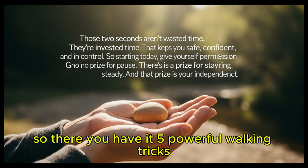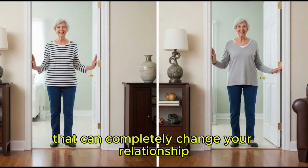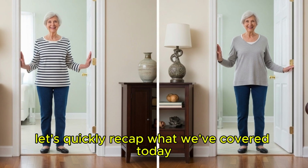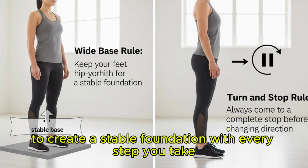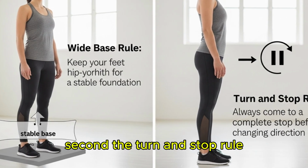So, there you have it. 5 powerful walking tricks that can completely change your relationship with balance and safety. Let's quickly recap what we've covered today. First, the wide base rule. Keep your feet hip-width apart to create a stable foundation with every step you take. Second, the turn and stop rule.